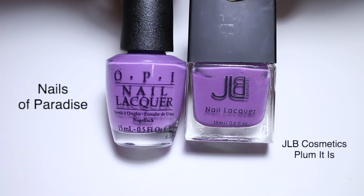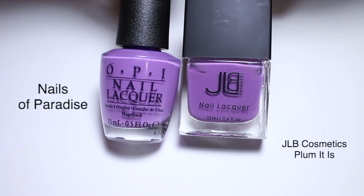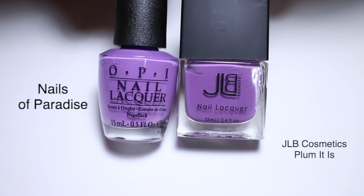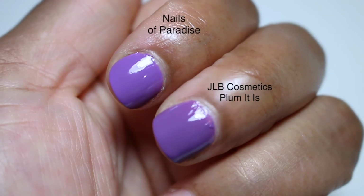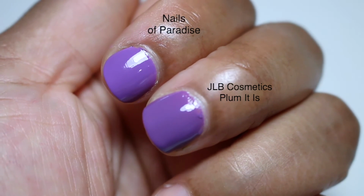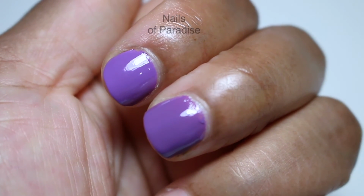Now the dupe I have for Nails of Paradise is probably going to be hard to find because I bought it in a pack of nail polishes from TJ Maxx a while back, but I had to show it because it's a perfect dupe. It's called Plum It Is, and it's by JLB Cosmetics, but if you guys know of any dupe that's better than this, that's easier to find, let me know.